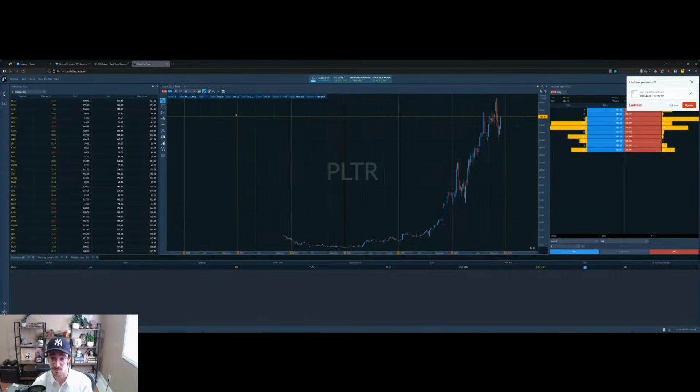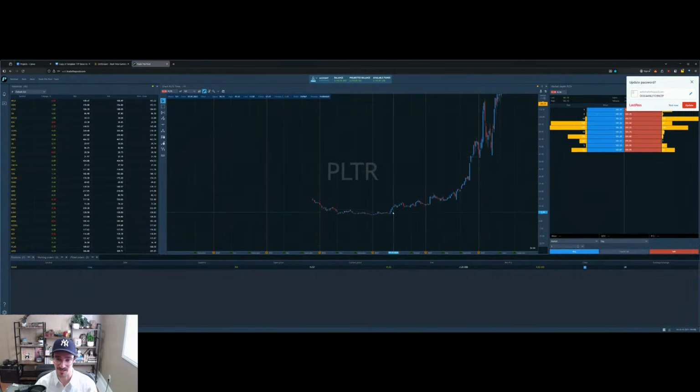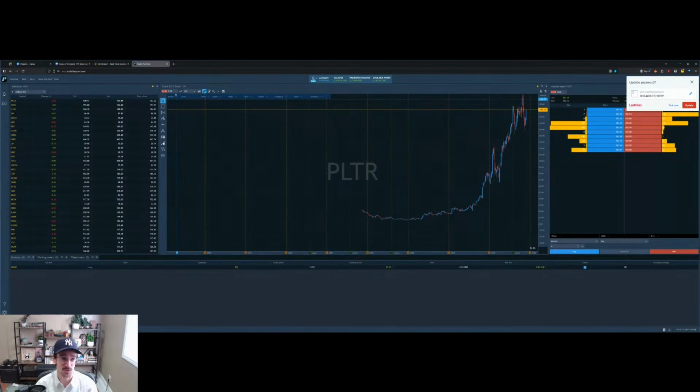Palantir, another great example. I missed this one. I was the biggest bull who didn't buy, let's put it like that, because I felt like I missed it when it went from $8 to 17 and I just stopped watching it. But once these get moving, boy, can they get moving. So this is my bread and butter, these stage 1 breakouts. I would love to see this one hold.